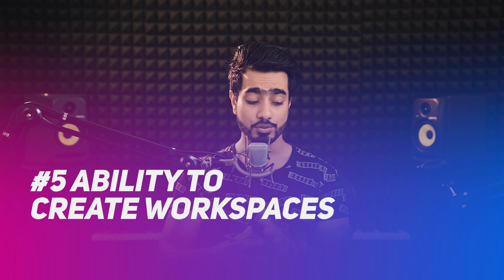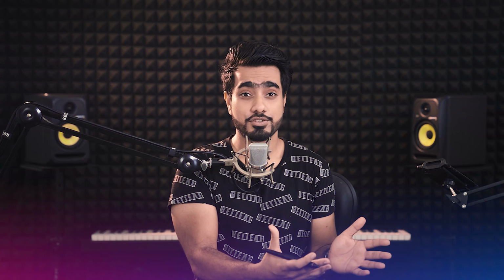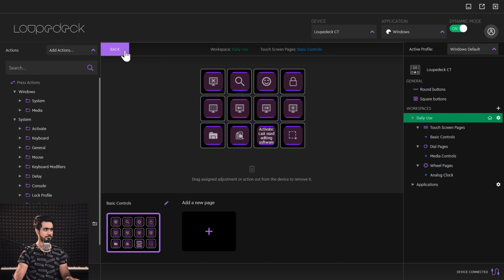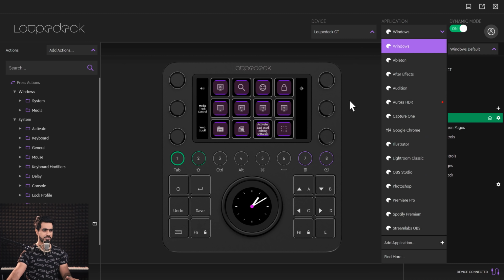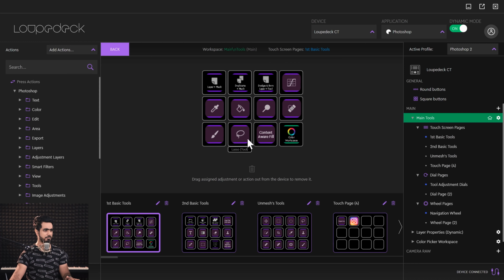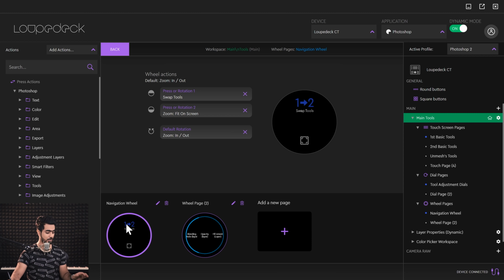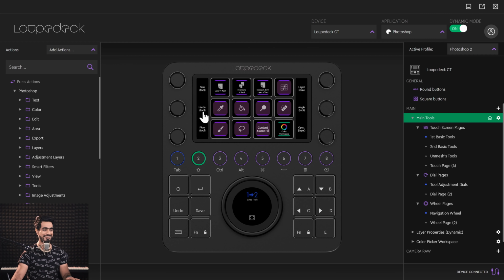It is the ability to create workspaces. So you can have a whole different workspace for retouching, a whole different workspace for just design, graphic design, and maybe a separate workspace for basic Photoshop operations. Now, I'm not talking about multiple pages inside of this. Yes, you can have multiple pages here. And first of all, let's select Photoshop from right here. You can have multiple pages here. You can have multiple pages for these knobs. All that is possible. You can have multiple faces for this watch-like dial, navigation dial. Instead of that, you can have a whole new workspace.